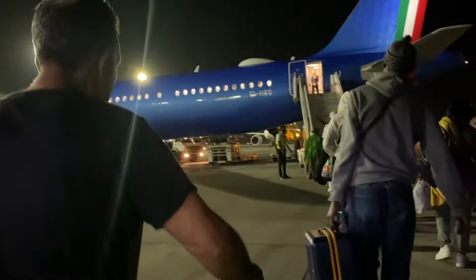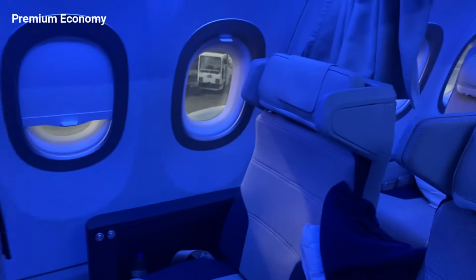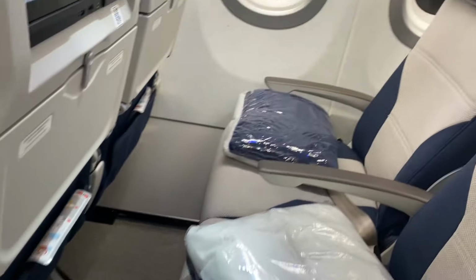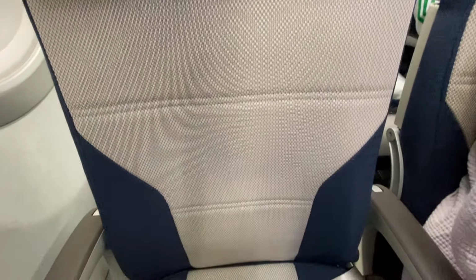Tonight we'll be flying aboard one of ITA's brand new A321neos. This beautiful plane is under a year old and is outfitted with a 3-class configuration, and most impressively, its business class cabin actually has lie-flat seats. But we're not traveling in business or premium economy, but instead we'll be in the back of the plane in normal economy. There's 141 economy seats on this plane, and I'll be sitting in 50F.